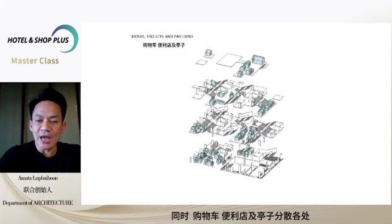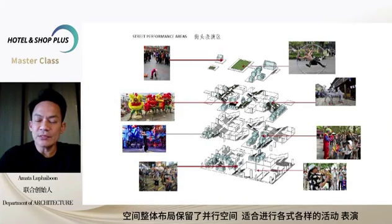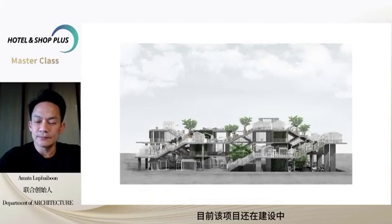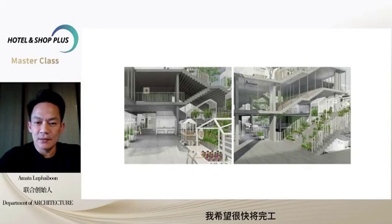Scattered throughout the area with trolleys, kiosks, and pavilions. Add in lots of planting. The massing allows different private spaces that will be suitable for different kinds of street performance. This project is in construction at the moment. I hope it will be complete pretty soon.